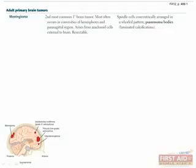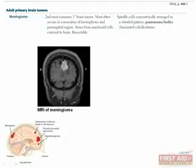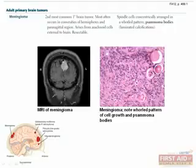Meningiomas arise from the dura mater, or the arachnoid layer. On imaging, you'll see a circular mass from the meninges compressing the brain parenchyma. The tumors generally favor the falx, which is where the tumor is arising in this image, the meninges overlying the hemisphere, and also the parasagittal regions. Histologically, meningioma cells are relatively uniform, and they form whorls and psammoma bodies. The treatment is with surgical resection.